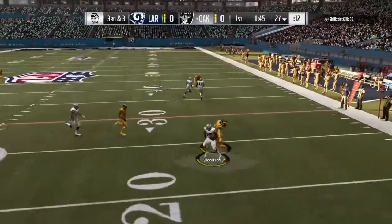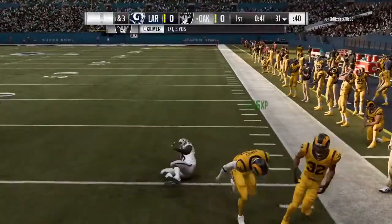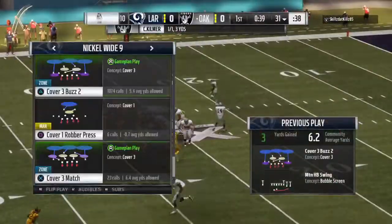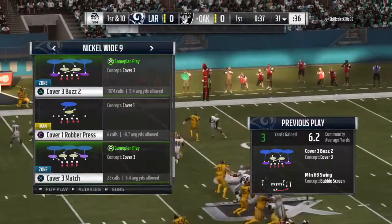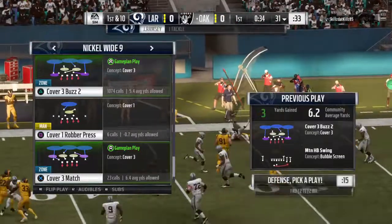Now back to throw. There he goes again. He's going to leave this for his linebacker. It's complete. And he will have the 1st down, but he winds up taking a pretty good shot that time. 3 yards there, good enough to keep the drive moving.